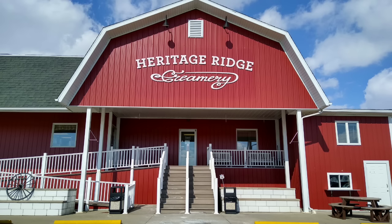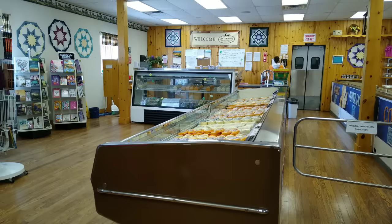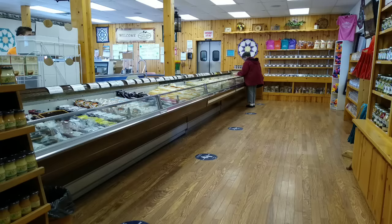Now, I think this is a place that a lot of you have talked about. This is the only place that I know of. They call it the cheese factory, as people refer to it. I believe this is what they're talking about. If not, I'm going to share this one with you because this is the only one that I know of. It's a cute little store inside. I love the wood paneling. It just has that cozy country feel.